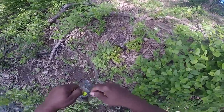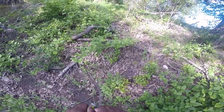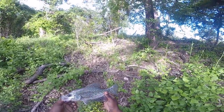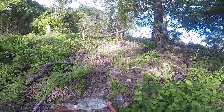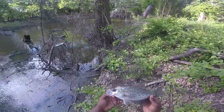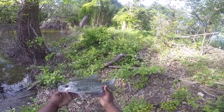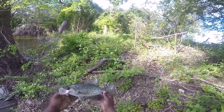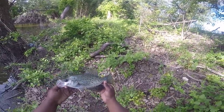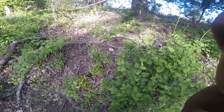God, I ain't got no pliers, and this hook looks like it's bent. How? I don't know. Okay. Ooh-wee. That is a crappie, guys. Great hit came out of that little junk right there, and I am happy to say the skunk is off me within 10 minutes. Let's go, baby. Crappie number one in the books.